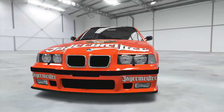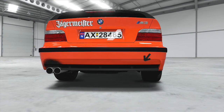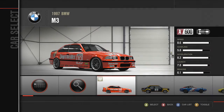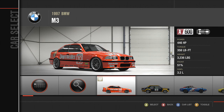It has, I believe, BBS wheels on it. The tune. Very, very big exhaust, which I like. And a bit more about the car: 446 horsepower, 358 foot-pounds of torque, weighs 3,236 pounds. 51% of the weight is over the front. I have just skipped down my garage, I apologise.